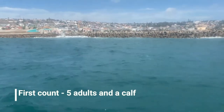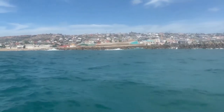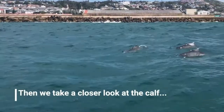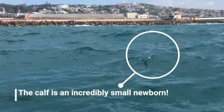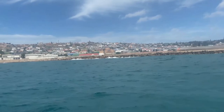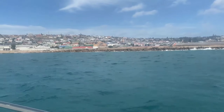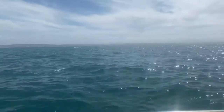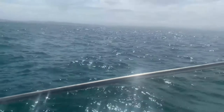Tiny, tiny baby. Not great for acoustics, but we're just going to try and get these pictures. My goodness me. Okay, still there at 2:00, coming up now. Tiny, tiny baby. This is so good. Oh my goodness. So tiny.